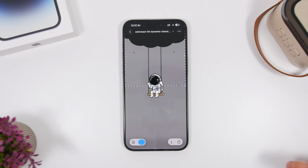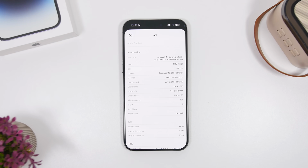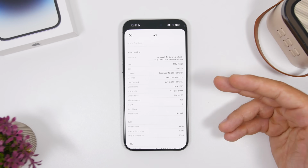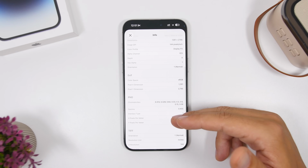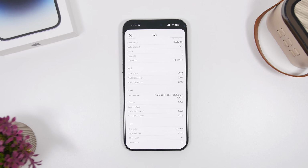And you will also get a button right here, this little information button that will show you all the details for any image or any document that you have opened on the Preview app. So you can see right here from the name to the size to the date it was created and modified, and all the different information, basically every piece of metadata that you need to know about any document that you open with the new Preview app.